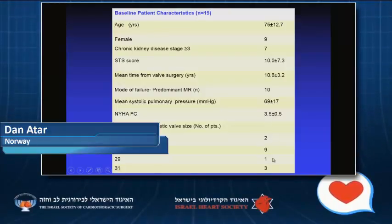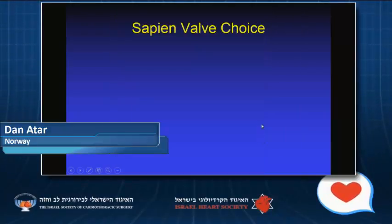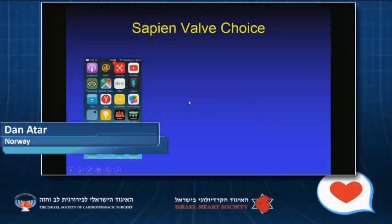And here we specified the valve size. Most of them were 27, a few 25, which is a small one, and a few of them with a relatively large prosthetic valve. So we use the Sapien valve. In order to choose the specific valve for the specific initial bioprosthesis, we use an application on our cell phone. There is an application written by Vinny Bapat from England, so we use it.